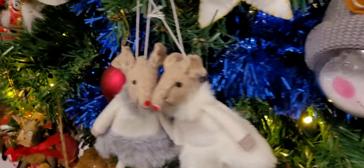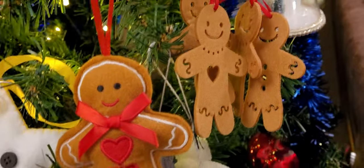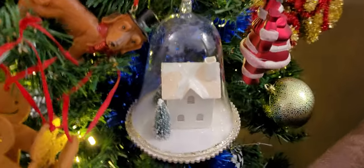Right, okay, I've got some mice. They're quite new as well. Where's the other mice? Oh, they're here. Yeah. So there we go. Got the gingerbread men. So obviously I can't show you everything, but you can have a little rough look at them.